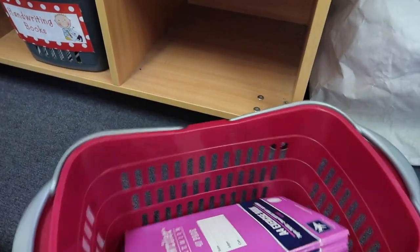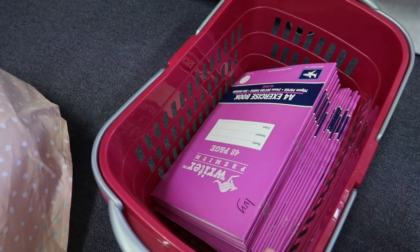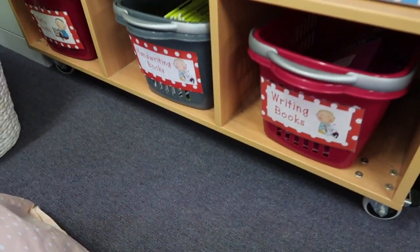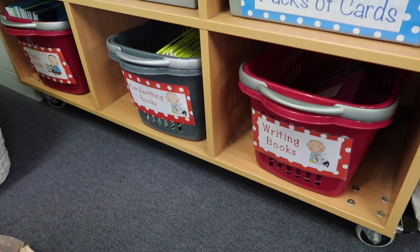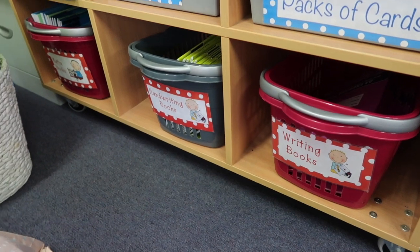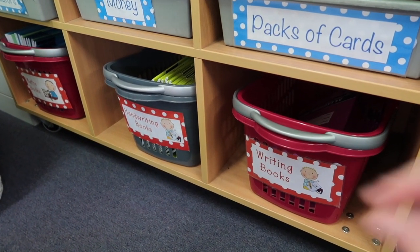This is a nice size. It fits scrapbook sizes as well, really easily. And these were from Aldi, which is like a supermarket chain here in Australia. But I just like the way it's got the handles, and the kids can actually pick them up as well. They're not too big that they can't do that. So that's a good tip for report writing season.